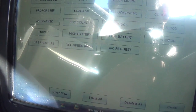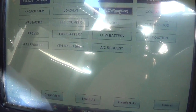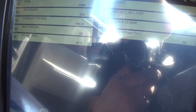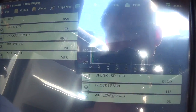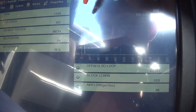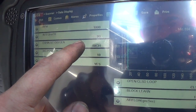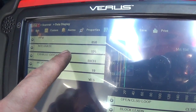Data. RPM, O2, integrator, open closed loop, exhaust, lock learn, AC grams, airflow. So stuck rich. Lock learn, integrator's down at 90. You see, when the integrator's down at 90, it runs pretty okay. But when it starts doing that loping thing, going to open and closed loop, see your integrator?